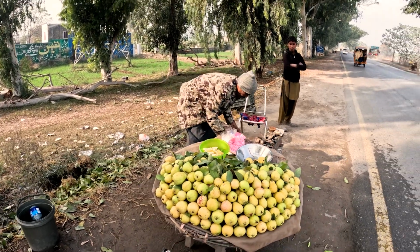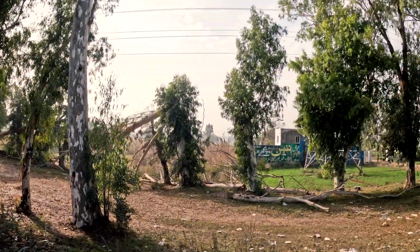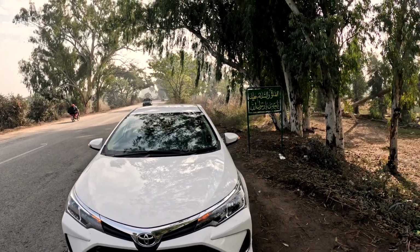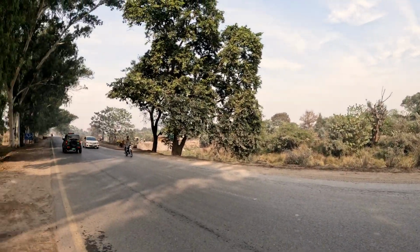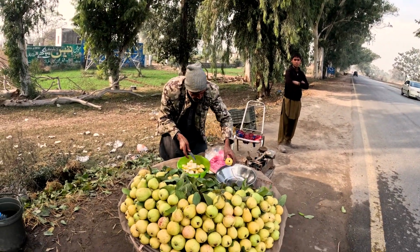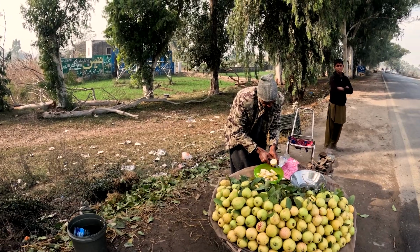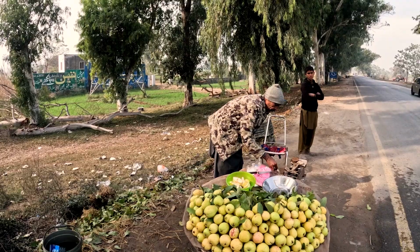Wow, it's beautiful. You can see all the fields behind. Lots of trees around. It's winter, that's why it's a bit dry. That's my car. And the view is lovely. Let's see how good is the guava. He just finished cutting 1 kg guava for us. Haha, we're gonna love it.